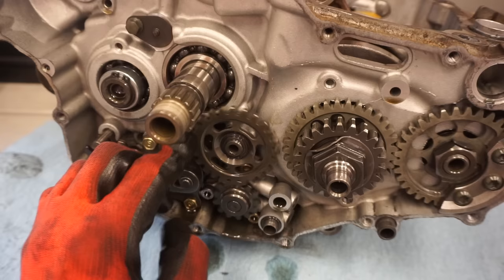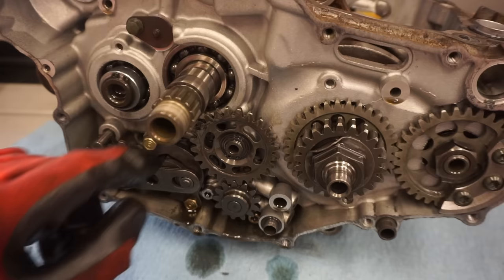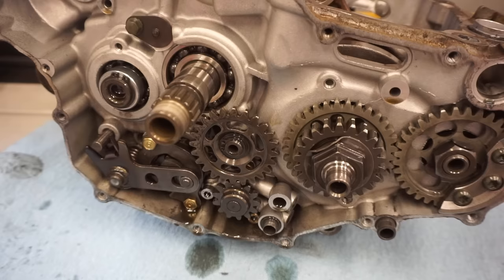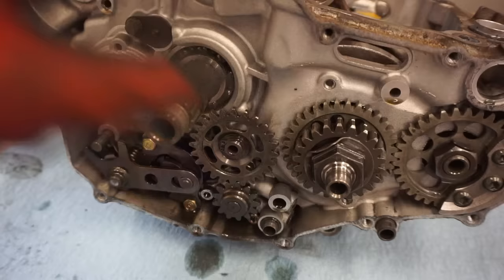I can hear it in there. I just don't know if it has any oil to pump. That's the thing. So we'll have to take that out and make sure that's all good to go. But we've got to get the shifter off. All this stuff has to come off.